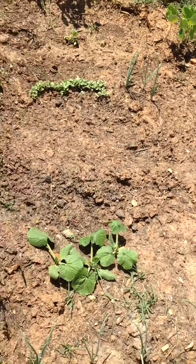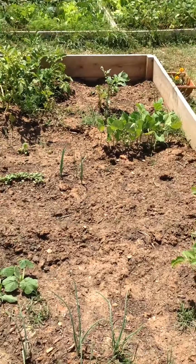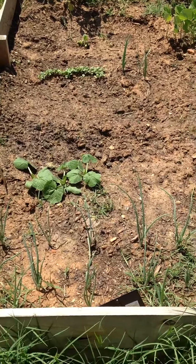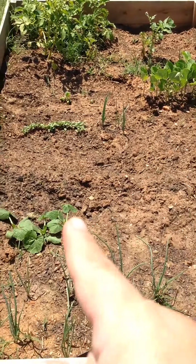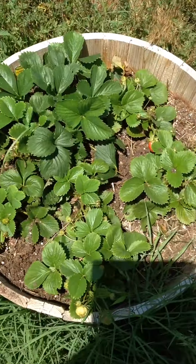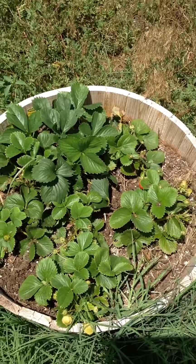This was my potato bed, and this is the bed that got ravaged really bad by the potato bugs. So I pulled out potatoes and I planted other things. So I got some zucchini, onion, green beans, radishes. In this area right here, I planted a rainbow mix of carrots. So we'll see how that comes out. This is the strawberry bed. They have been pretty prolific. I've gotten lots of strawberries out of here.